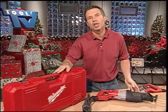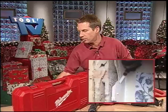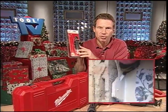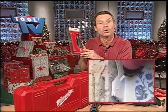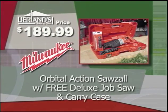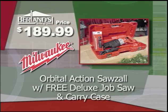The unit comes with a carrying case, and for a limited time, Milwaukee will throw in one of their new great little job saws. That's a $20 value. The Milwaukee Orbital Action Sawzall with free deluxe job saw and carry case is just $189.99 at Berland's.